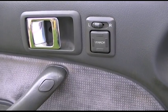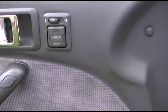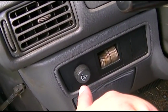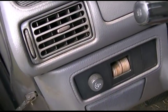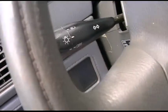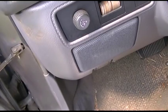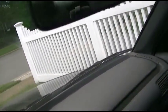And power mirrors as well. I believe those also still work. Your brightness for the dash lights, and a place to keep quarters. That's all you got. And there's a blank there for I don't know what. And that padded looking thing is the radio speaker, and there's one on that side as well.